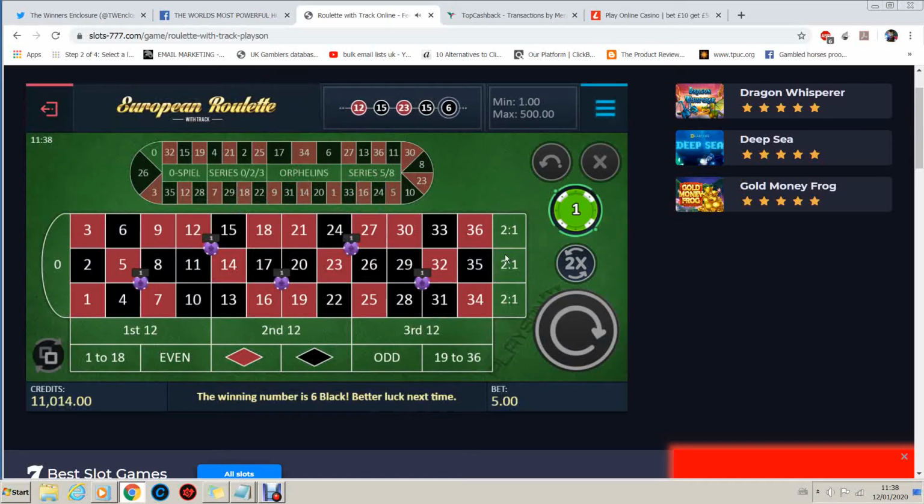So we've lost on that one, so we add £1 on each square again. On the first spin we can just press 2 times because we're doubling the £1, but we don't want to press that on the second because it'll double us to £4. And if this one loses, we need £3 on each square, because we're increasing by £1 on each square.